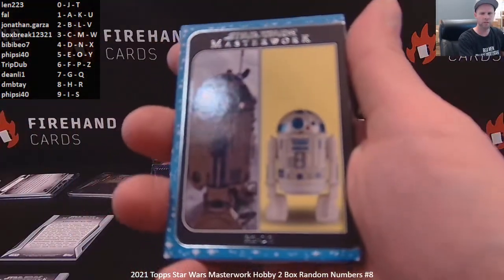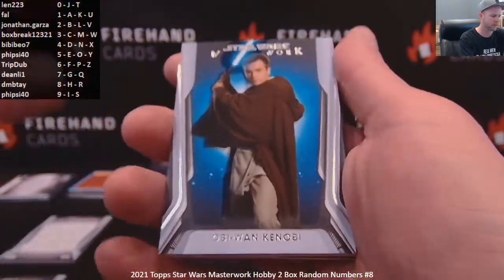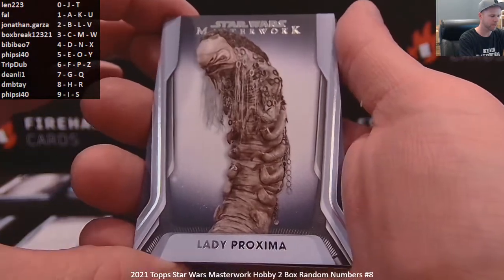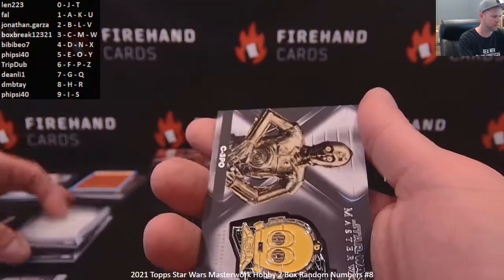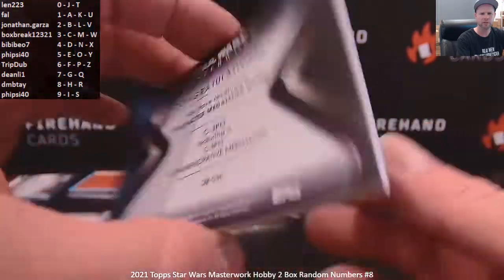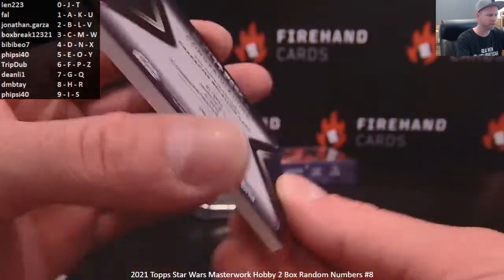Alright, R2-D2 with toy. On R2. 23, Obi-Wan Kenobi, blue, 75, Poe Dameron, 78, Lady Proxima, yuck, 66, and C-3PO with a C-3PO commemorative medallion. That's the first time I've seen the same character as the medallion on the card. It is letter CM. C3C, so letter C and 3 are all the same. Box Break Daryl again in the 3 spot.